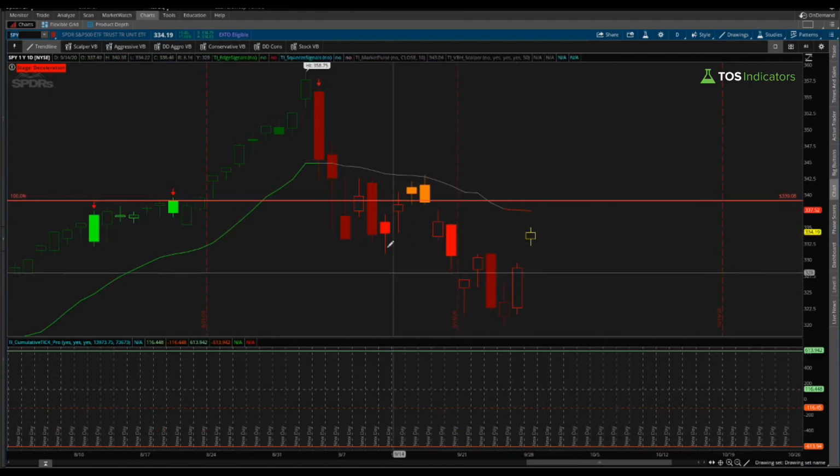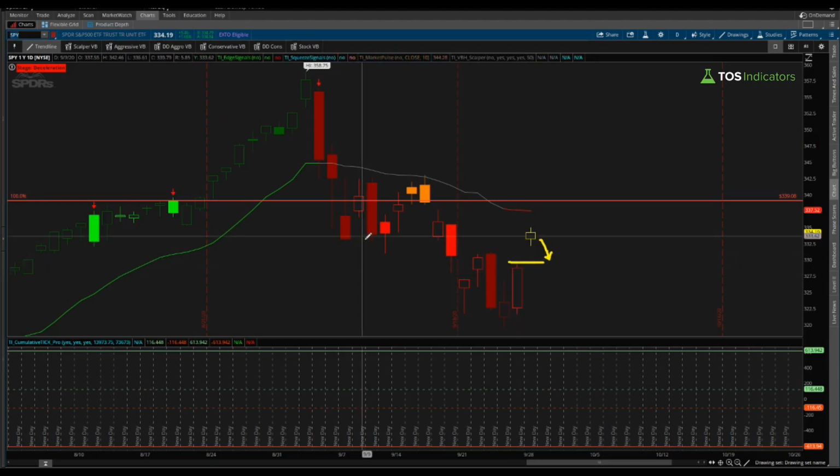Now, if I remove this extension, the cleanest, most obvious trade that stands out to me is looking for a gap fill based off of that trend exhaustion notification that we got. That gap fill takes us to the high of this previous candle, which, if we take a look at that, the high was 329.58. And if we round that up, that takes you to 330.